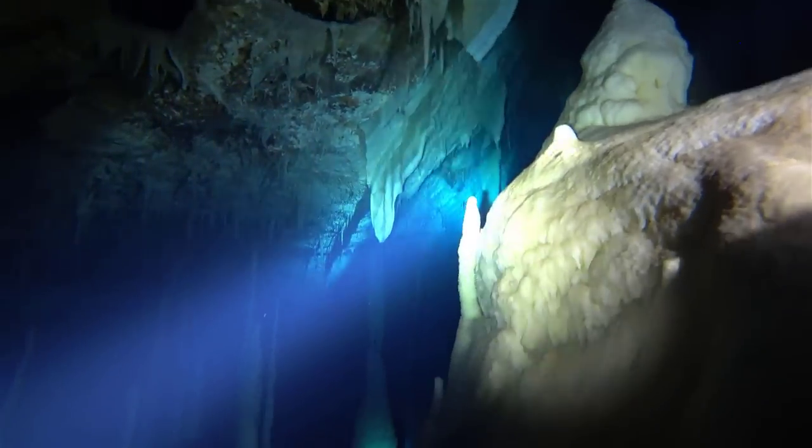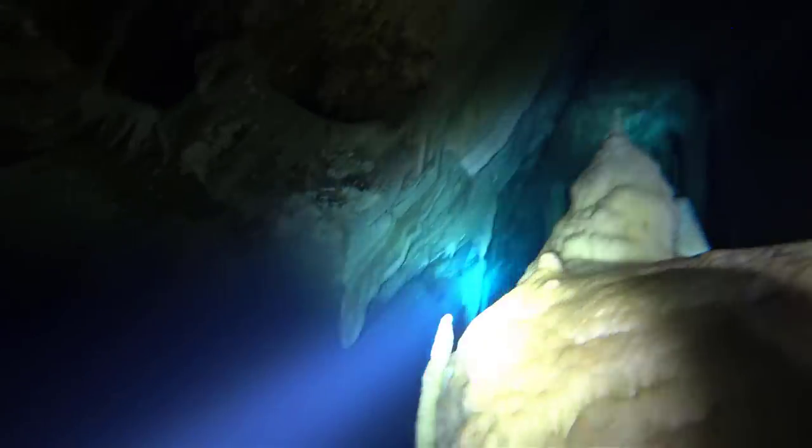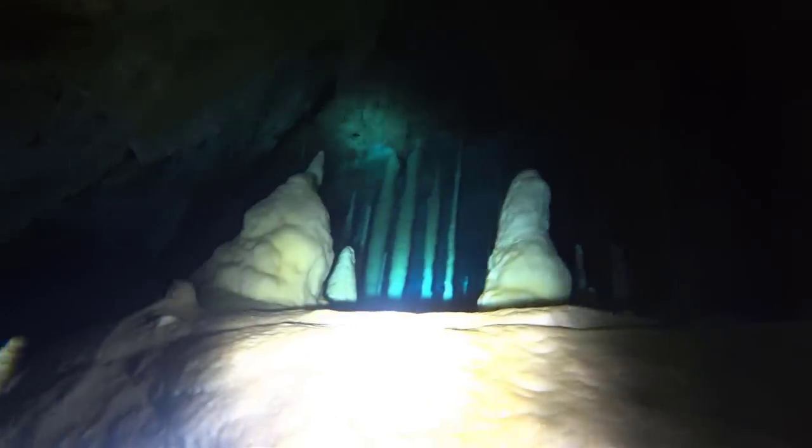Oh yeah, they're awesome. You get over to the side and you just see how thin they are. But they definitely do look like bacon though. We should call it Cave Bacon. Bacon strips. No more draperies.